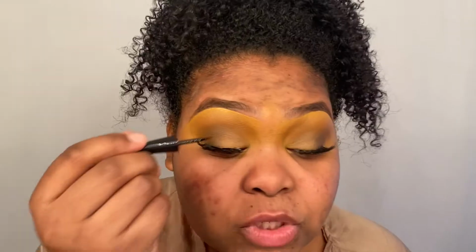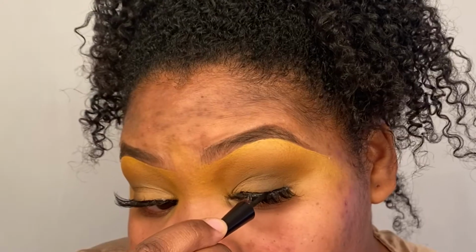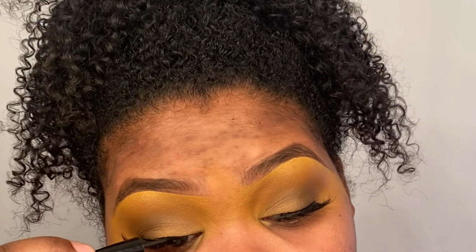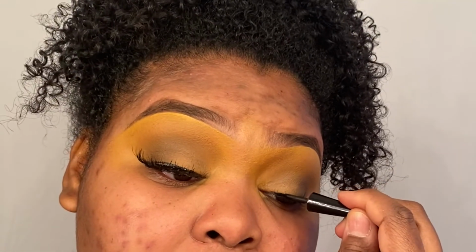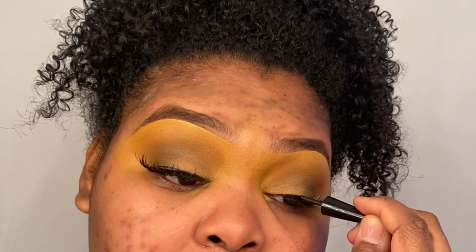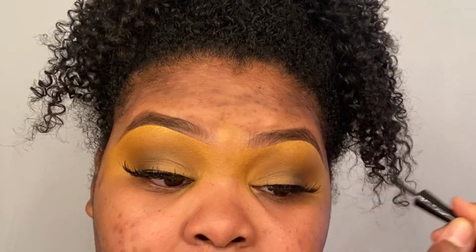Now I'm going to be using my Wet n Wild MegaLiner just to camouflage the lash band, you know, just a little bit. Okay, so that was that on the eyes. Now let's go ahead and move on to foundation.